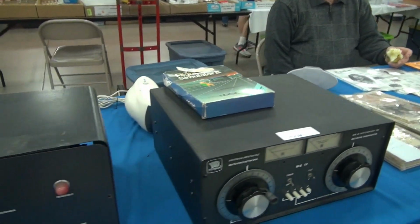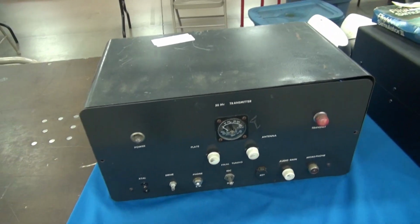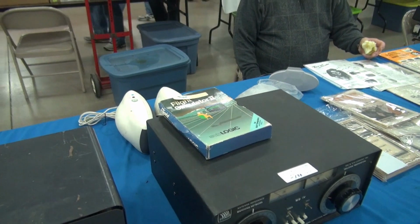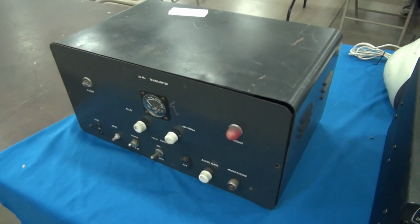Yeah. And then is this like a modified globe? It's a home-built 6-meter transmitter. Oh, it's a 6. Okay. Yep. Yeah, it kind of has that globe look. Has a Globe Champ look or whatever it is. Yeah, a cabinet does look like that. But, yeah.